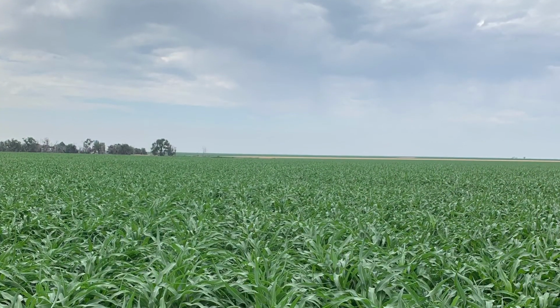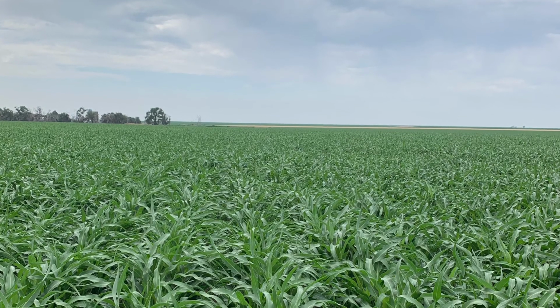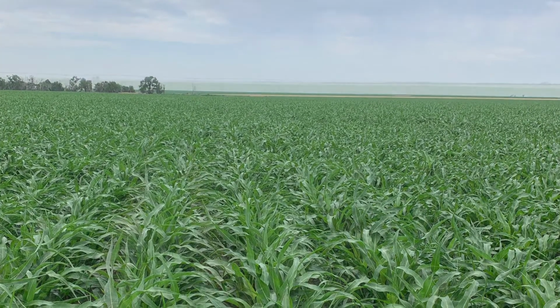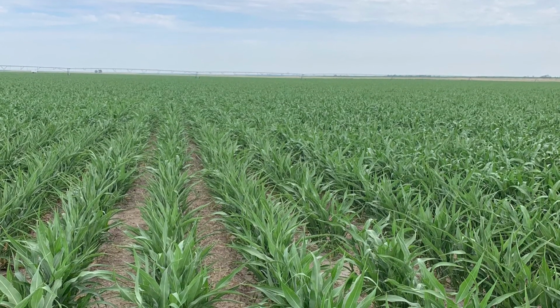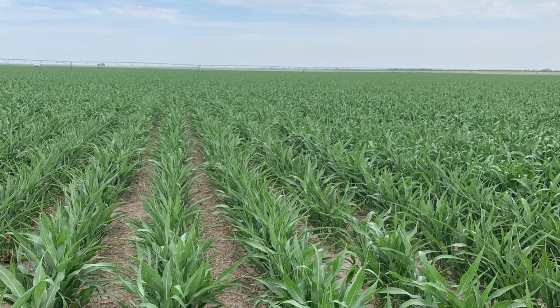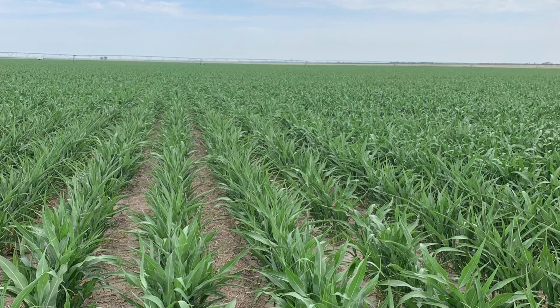But all in all, considering how extreme things are, the crops look pretty good. That includes soybeans, sunflowers, alfalfa, but it's all water dependent. If we've got water, they're handling this fairly well. If we don't have water, they're going backwards fast.